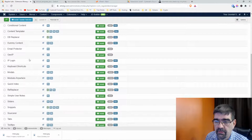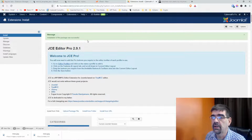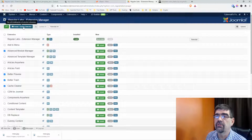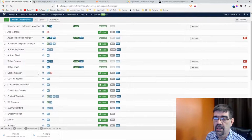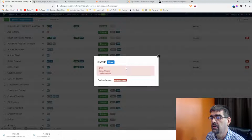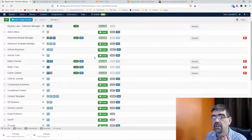So I'll install those three. We'll see what else comes in here. All right, so install those. Start, and then over here we're going to go to Components and Regular Labs Extension Manager, and we will put in Advanced Module Manager, Article, Better Preview, Better Trash. Oh, Cache Cleaner, of course. Yeah, need to do Cache Cleaner. All right, so we'll go back here and do Cache Cleaner as well. We'll just install it with that button. Start. Retry. All right, so it has been installed. And then, okay, so that's good.